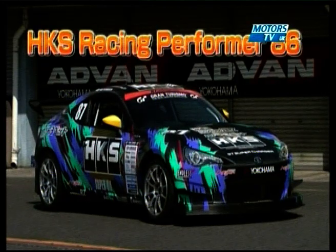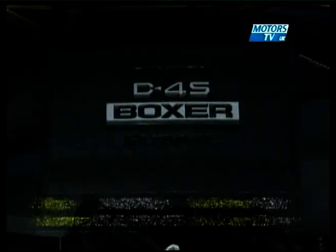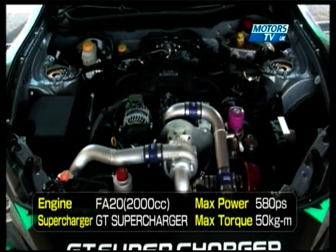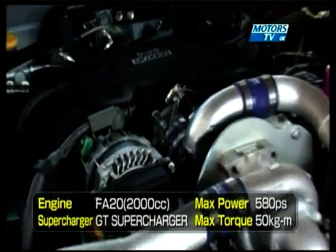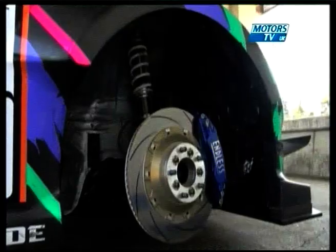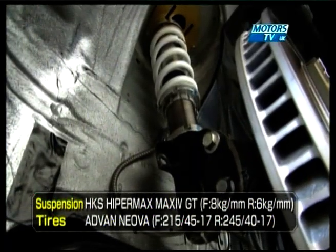It comes courtesy of HKS, Nobuteru Taniguchi's team. The outer body's all dry carbon. It's equipped with a powered-up piston, but it's still a 2000cc engine. By adding a NOS to the Supercharger, the car can get as much as 580 horsepower. Wahoo! The suspension isn't out of the market yet, but the tires are Yokohama Nelvas.